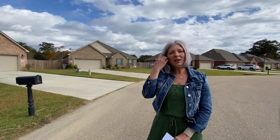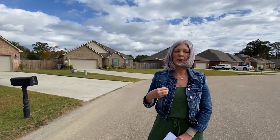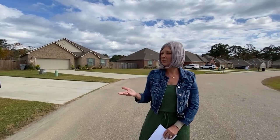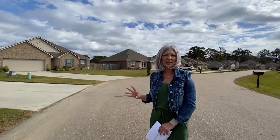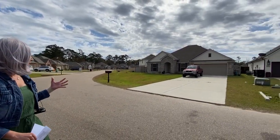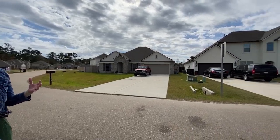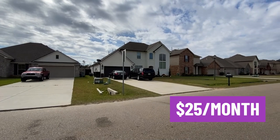But so we are in Covington. We are off of Highway 25, which I consider a little more North Covington. You kind of look around, it's a newer subdivision with some really nice clean houses. They're very similar, so it's more of a cookie cutter type of feel. There are home association dues. They're only $25 a month.